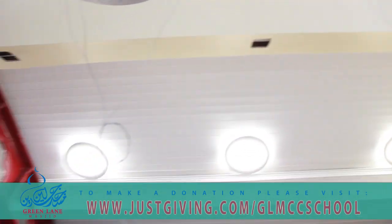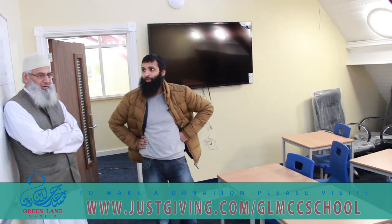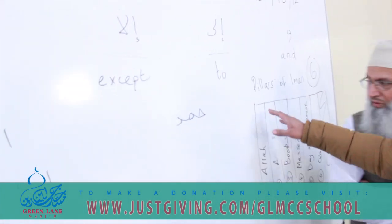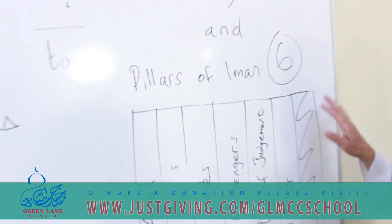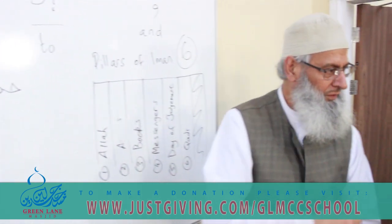This actually is going to be the boardroom. There's a wooden table that's going to go here. At the moment we're using it as a classroom. There'll be a wooden table with a glass in it that'll go here. And again here, if you look what's written on this board, pillars of Iman, and so on. It's learning, isn't it, Masjid?